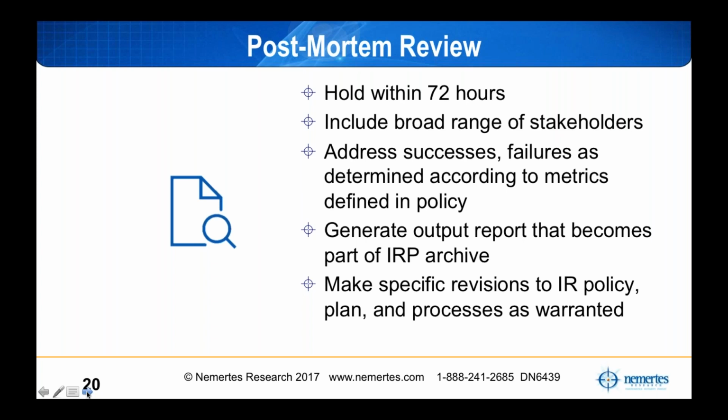So some other key practices, try to hold within 72 hours, include a broad range of stakeholders, the people you've communicated with, so you can ask questions like, hey, we updated you hourly. Did you read those results? Did you get those updates? Did you read them? Were they too long? Were they too short? Again, not finger pointing, but it allows you to tweak so it's a better way to communicate. Another key point, you're addressing the successes and failures. I think I covered that.